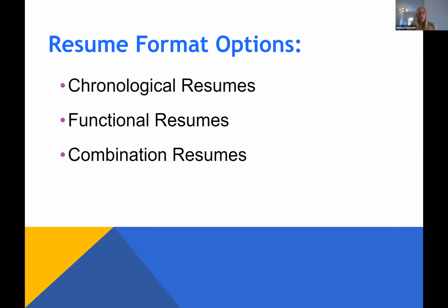So it's really important for you to think about where you are within your career path and your career development, and how much work experience you have, and that will dictate which resume format you might choose.